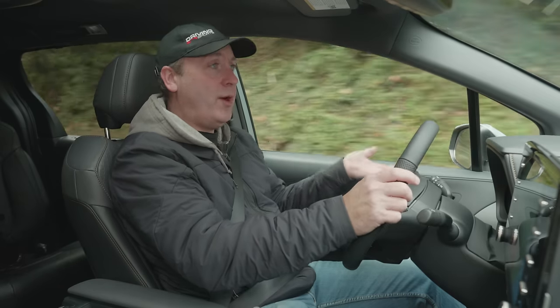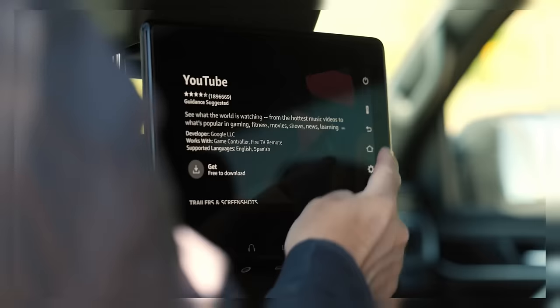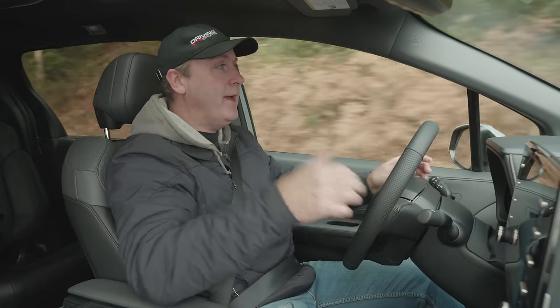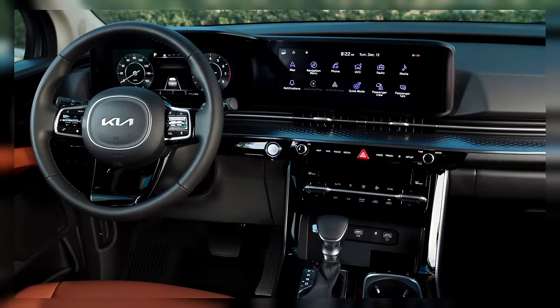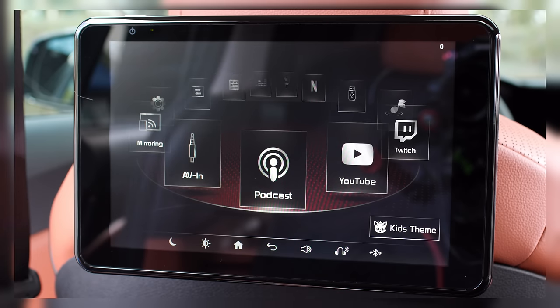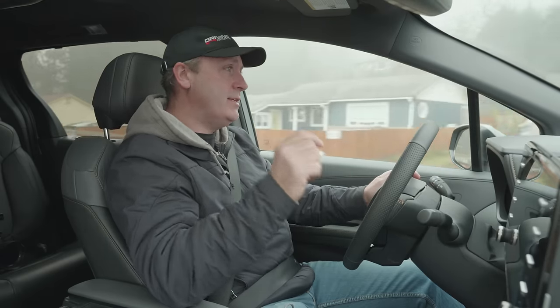And then, of course, Chrysler, now they didn't do their own custom system. They just called up Amazon and said, yo, send me a couple fire sticks and a couple screens. And that's what you get in the second row. But that is a nice setup. It works really well. Now, the Kia Carnival, I have not driven yet, so I have no opinion about that. But it does look pretty good on paper. All three of those, very tough challengers to this Sienna.